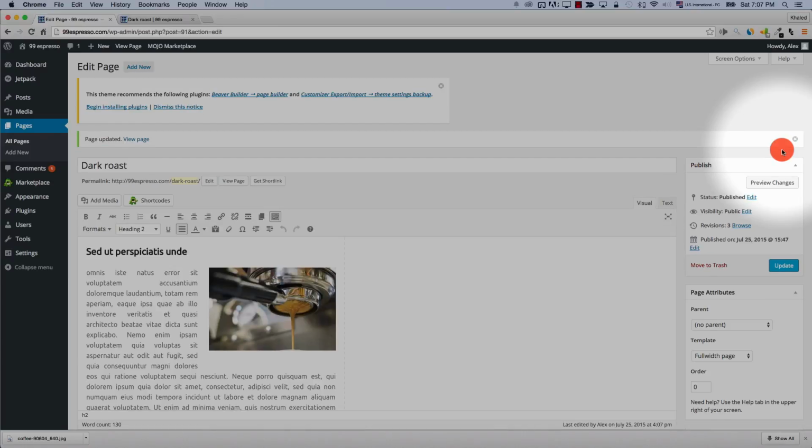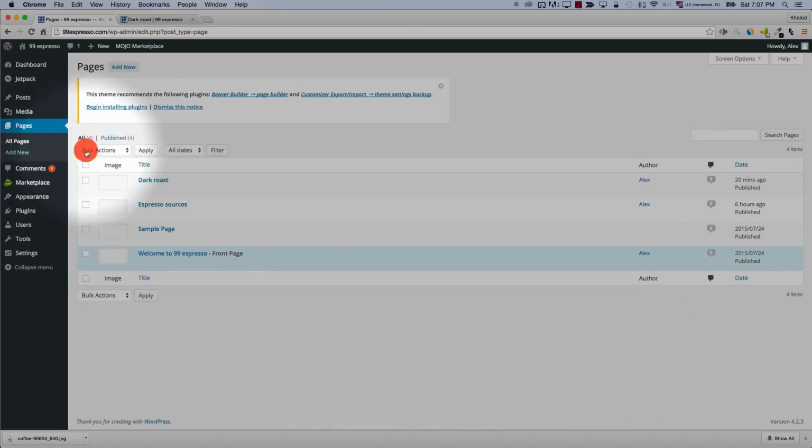Now I want to create 2 other pages. So instead of creating the pages from scratch, what I need to do is to copy the page. So let's come back to all pages here. And I want to create a copy of this page. Let's hover over dark roast and there is no option to copy your page. This is an example of where you will find plugins extremely helpful.